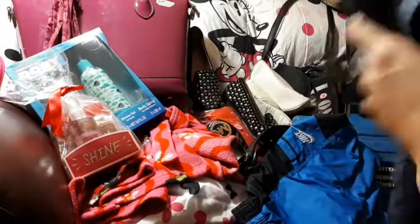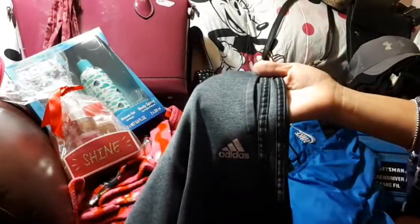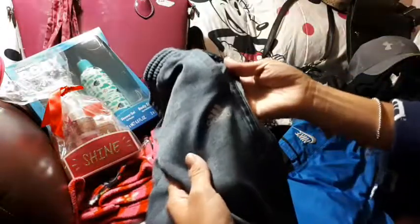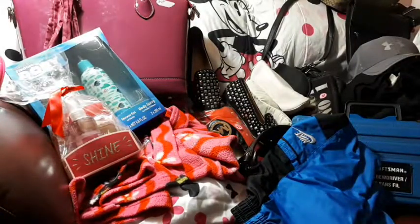Okay. And I also got some for my boy. Two pants. My boy will go to school tomorrow. Have a, how to say, orientation day. And so I buy some new clothes for him. This is Adidas, 5-year-old. Fits him so well. And this is $2 and in very new condition. Compared to retail, that's a really good deal.